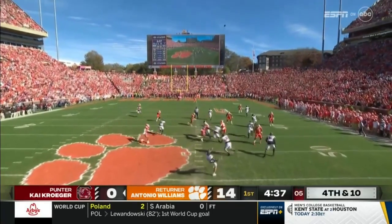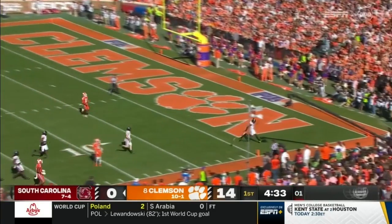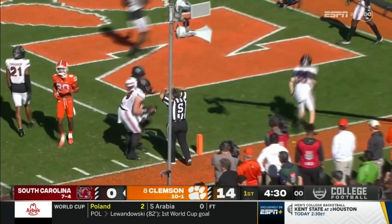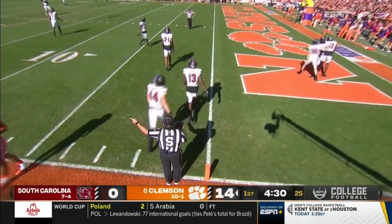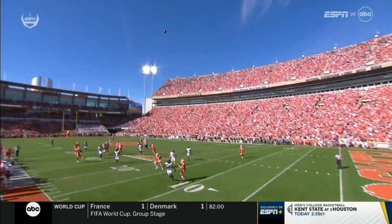And here's Kai Kroger's had an excellent first quarter, punting for the third time. And boy, they are so good on special teams. This one will be downed at the 1-yard line. Darius Rush got there to keep it out of the end zone.